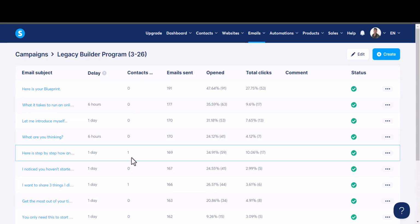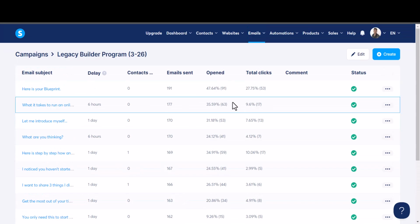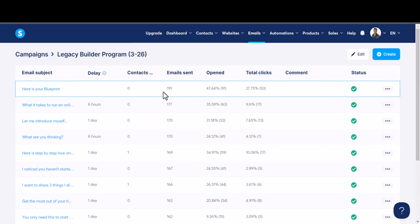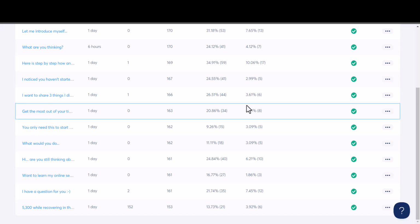He started from over here and came in here. This is another person right here. So overall, about 140, 150, 160 people went through this sequence. You can see about 47% opened my email here, and about 27% is total clicks, right? You can track the stats and change emails based on the stats.